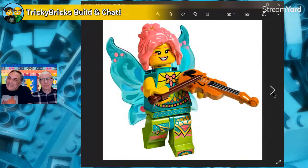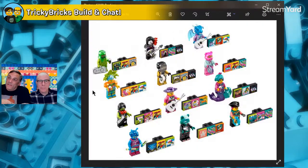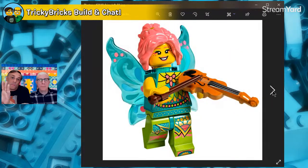Good to see you. We've got another beat box, the fairy. Look at those wings. I love that she's got a Scooby-Doo color scheme going on with her outfit, with that turquoise and lime green. And over here, there's another fairy with pink wings. So we're going to get two kinds of these.